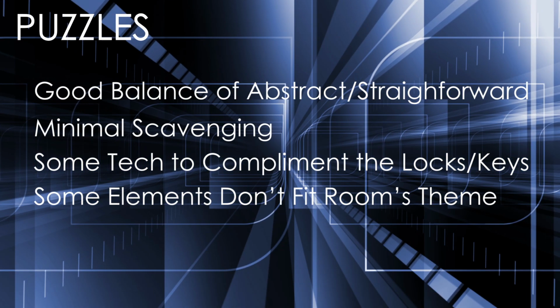There's a lot of stuff in the room that you may think, wow, this is really straightforward, really easy. But then you'll notice quickly that there's actually a second layer to it. And I really appreciate that they did that. I love that abstract puzzle. I love having to think a little bit outside the box, and they've put enough of that in this room to keep me engaged.